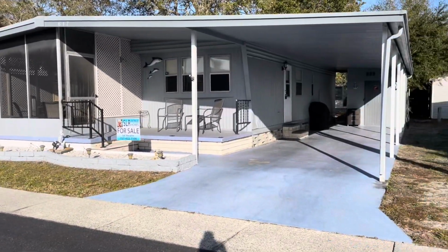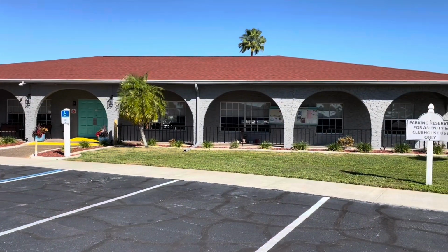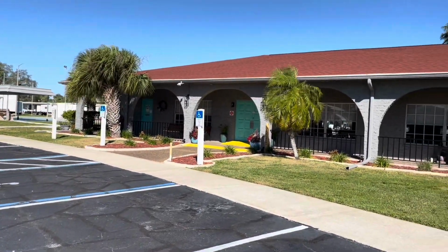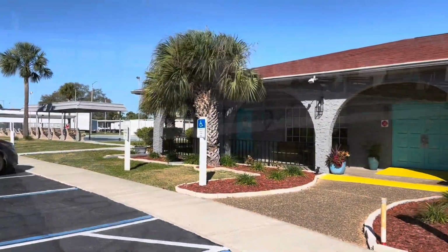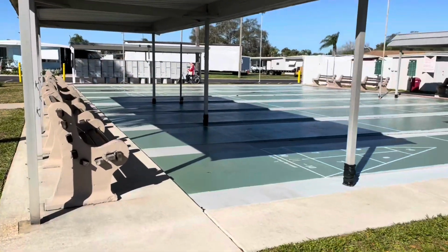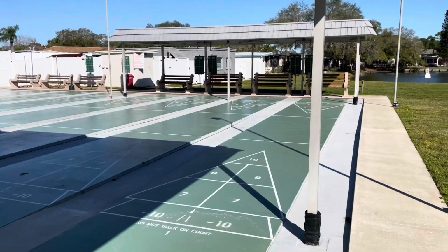Let's go take a look at the amenities. All right, so this is the clubhouse in La Plaza. This was redone about 3 years ago. They refaced it and everything. I'm actually doing this video on a Saturday morning. I'm surprised that there's not people out here. It's a very active park, very well maintained.